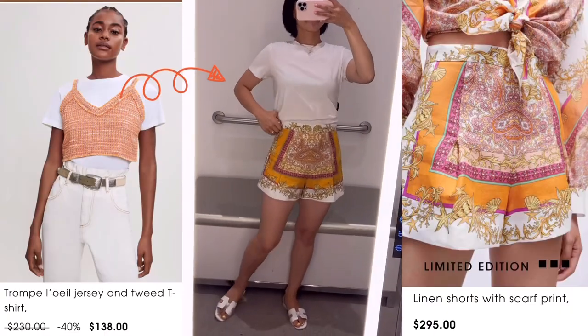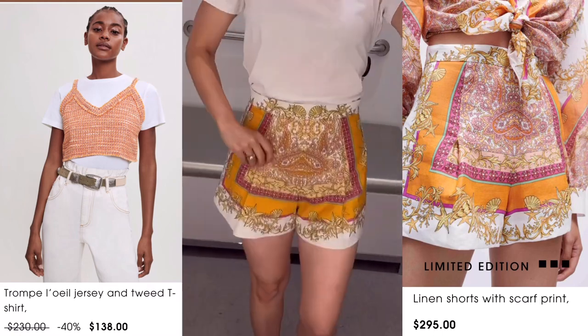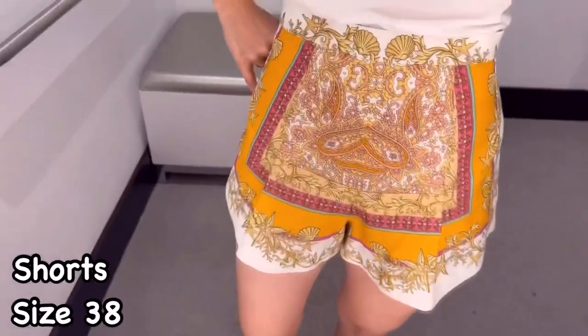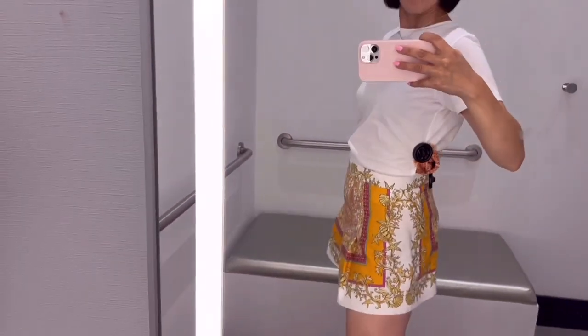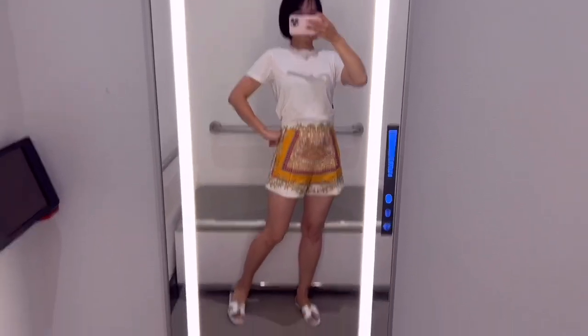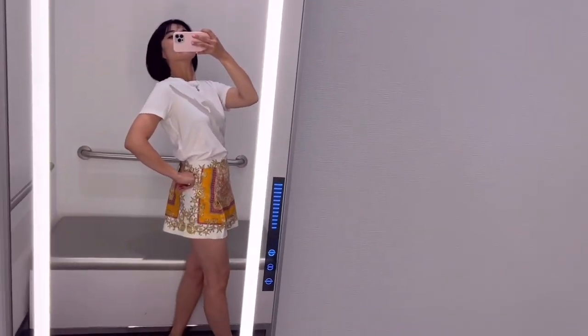So this white t-shirt is set with the orange top. I love this linen shorts with scarf print. It's so pretty and the color is so vivid and beautiful in real life. You can match with any summer top. This is so beautiful. I wish it was on sale though.